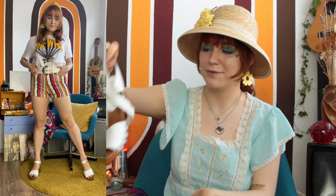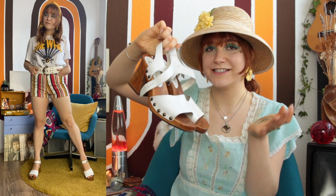And then to complement that 70s summer look for shoes, I just went with these white wooden heels. I feel like this look would also work great with a pair of Nike Cortez or something. I personally just don't have a pair. I actually don't own a pair of sneakers, so I just went with these wooden heels.